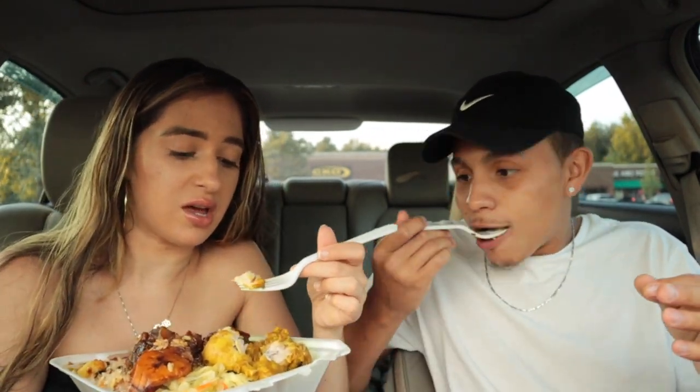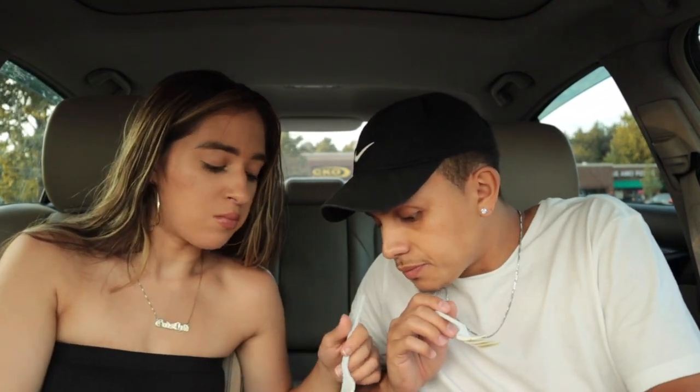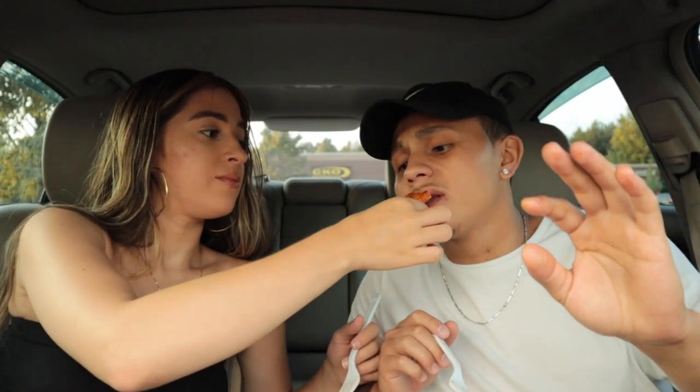Is that what it is? Drumsticks? No, I don't know what this is. Oh, this one looks like it. Is it possible to make curry chicken out of breasts, things like that, or does it have to be the drumstick? Let me try that plantain. Okay. Guys, the curry chicken is A1. No excuse about that. What is that, plantain? It's good.